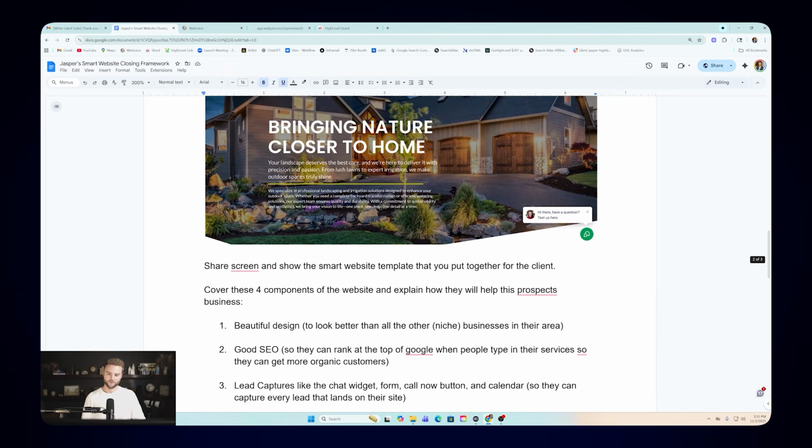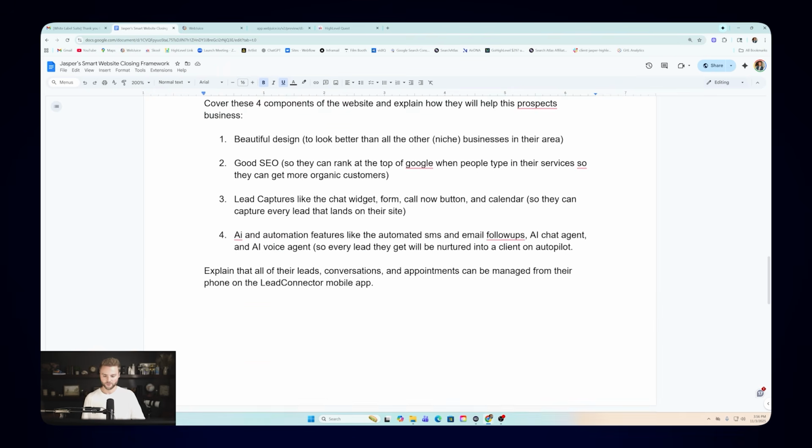Oh, and then also with this, like I showed y'all before, you want to make sure that they know, hey, all of this is easily managed. You'll be able to see all your leads, conversations, appointments, all of it through our mobile app on your phone. So just make it sound very easy, nothing overwhelming for them, nothing new that they really have to learn. We'll set it all up for them, and all they have to do is look at their phone to see if new leads come in, new conversations, stuff like that.